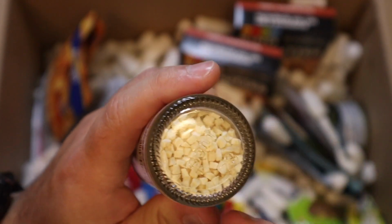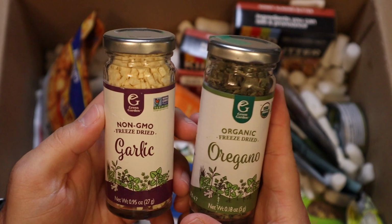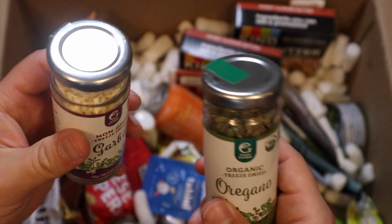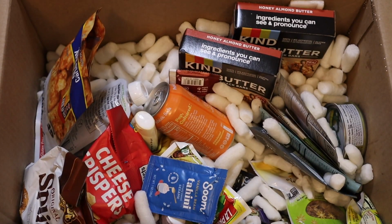It's like chopped up garlic. So I think it's a pretty good idea. I thought it was pretty good quality. I'm actually kind of happy to get them. Although not a repeat, we have seen this brand before. So pretty good, though. Stocks up the pantry. I'm always down for more spices.